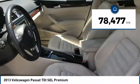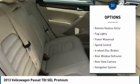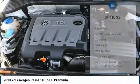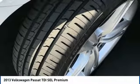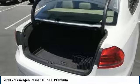Here are some of this vehicle's great options: electronic stability control, brake assist, traction control, remote keyless entry, fog lights, power moonroof, speed control, four-wheel disc brakes, rear window defroster, rear view camera. This isn't just a vehicle, it's an experience. So stop in for a test drive today.